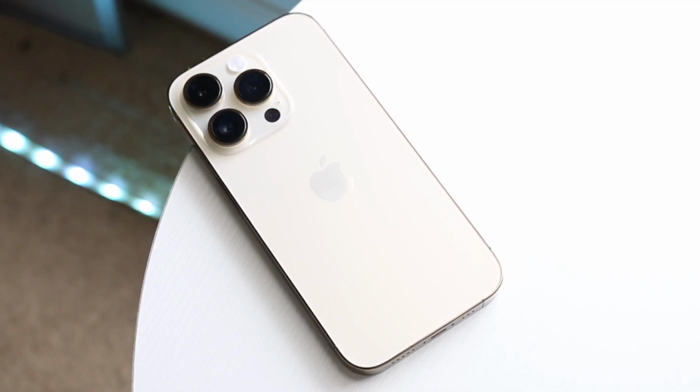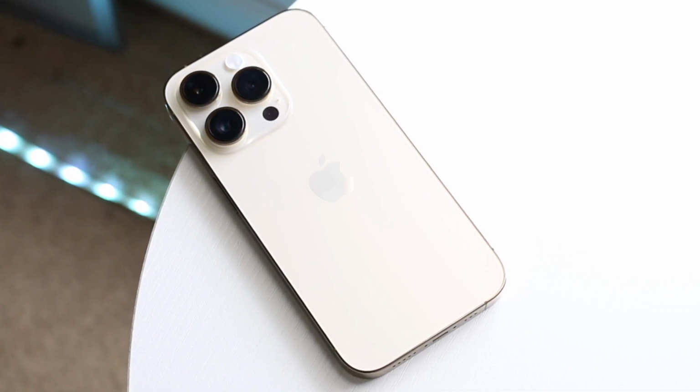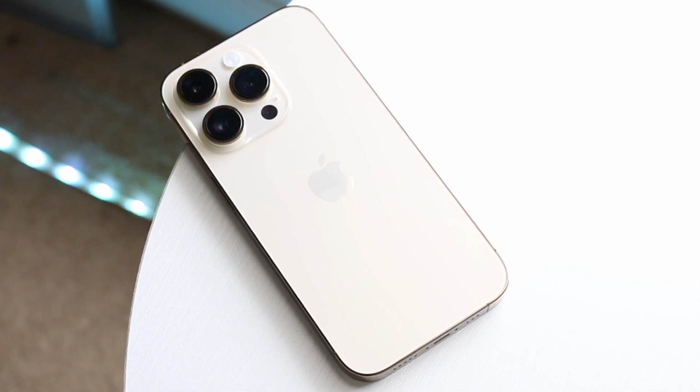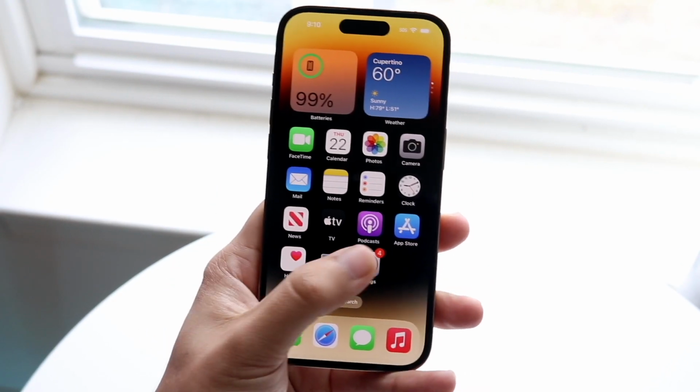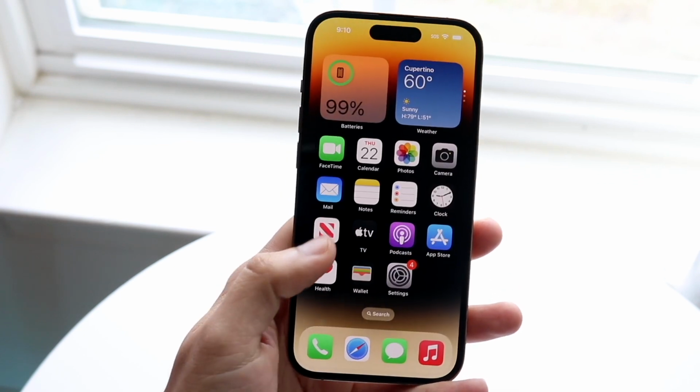I was on iOS 15 for a long period of time on the iPhone 13 Pro that I have personally, and it wasn't until not even that long ago that I updated to iOS 16. I regret doing that, and I would probably recommend updating your phone as often as you can. And I think iOS 17 is a pretty good version of software right now. So that pretty much covers it.